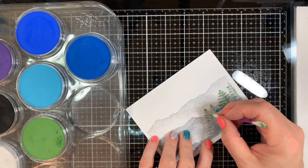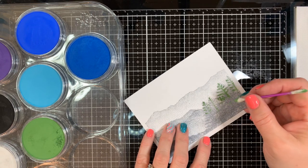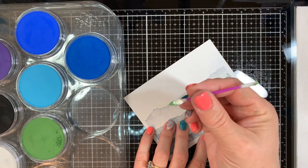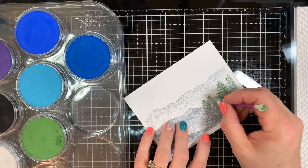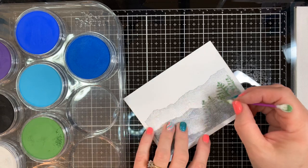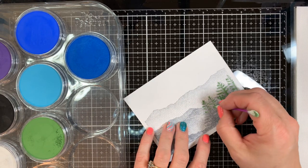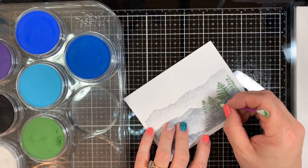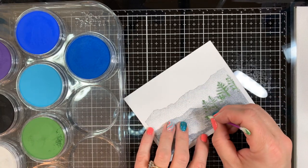That's my speed. So in case you're wondering, I'm using the chromium dioxide green, and this is just a very cheaply made cosmetic brush. I'm just dipping it in and taking the tip and outlining some of the branches on these pine trees, evergreens, trying to make it so that you can actually look at it and say, oh, those are trees and they have branches. It's not just a big green blob on the card.